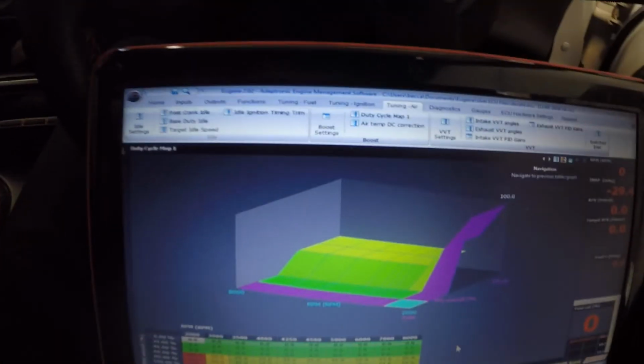Just now I'm running this DC target map, basically just putting in 25%, which takes me around about 13 psi. And I'll see what sort of power she's at there, because it's fueling as she is happy. So again, clutch and intercoolers are limiting factors here. Touch wood, hopefully nothing else goes wrong. But yeah, let's get her strapped in and see where we're at.